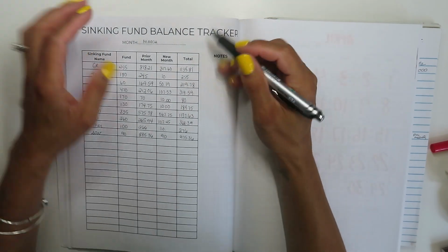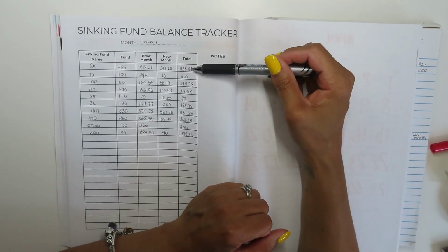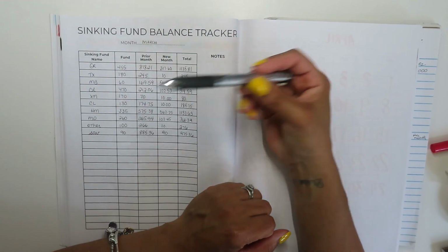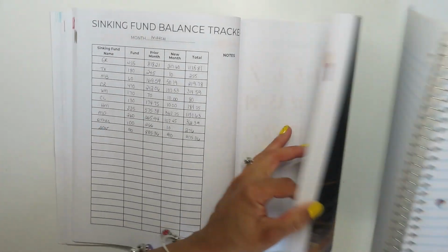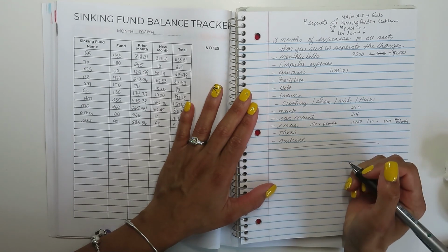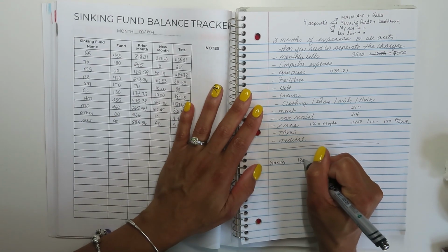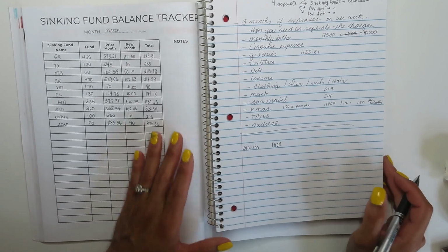So let's go back. I'm getting off track. Once you realize how much each bucket is actually supposed to be funded, you have to write that down. Let's say you're starting in the beginning, you figured out that every month for your sinking account, you're going to need 1,800. This is just throwing numbers out there.